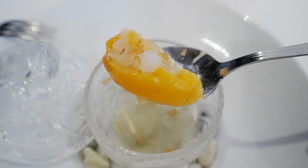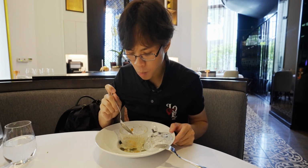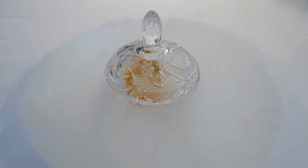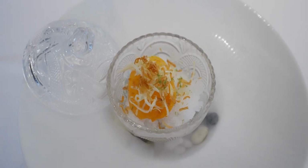Wow, this is the plum flesh, slightly sweet and refreshing, and you have the savory component from the shallot. The shaved ice really adds a refreshing component to it. Meaty, slightly fruity and sweet, slightly savory component from the shallots, and also ginger slices. Interesting combination.